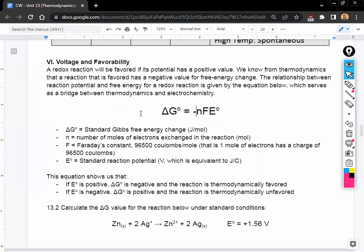I just need to go over it so that you guys are aware. But we'll talk more about redox in the next unit, which is Monday. So today's a one-day unit, and we're just going to be finishing off with a bunch of practice problems.